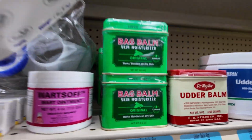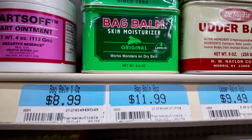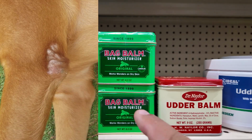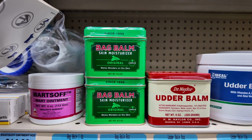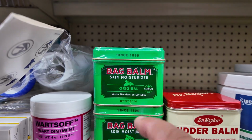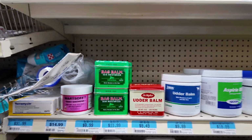And then we have this right here, Bag Balm. For those of you that have dogs with balding elbows, this actually helps soothe it and also helps it recover. So Bag Balm, every breeder should have one of these little cubes.